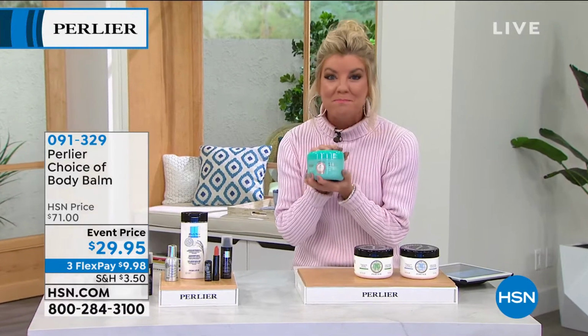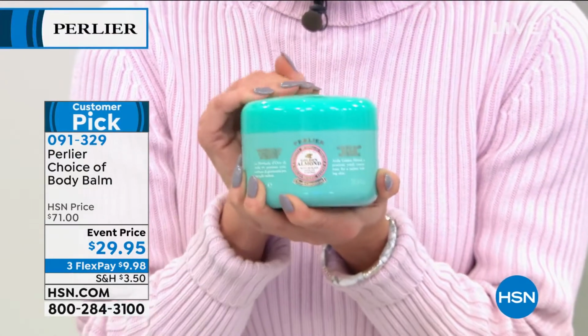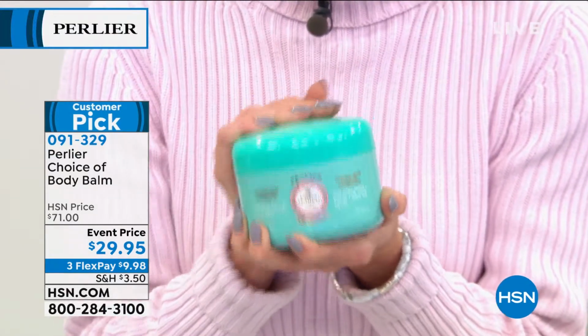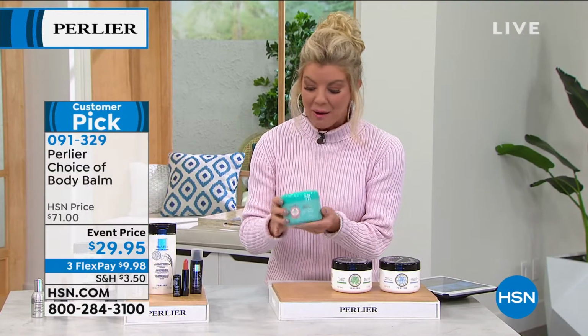Normal #1 body balm that we absolutely love, love, love, especially this time of the year more than ever when it's so freezing cold, our skin is so dehydrated. It is your choice of your body balms. And we have 3 great fragrances to choose from, but let me just stop for a minute and draw your attention to this crazy special price.